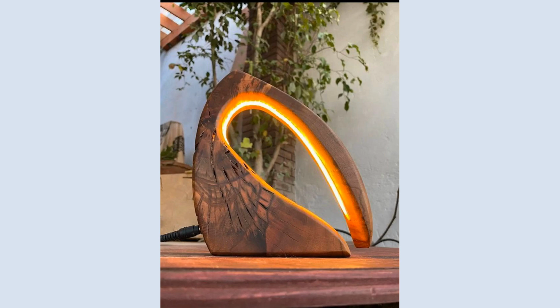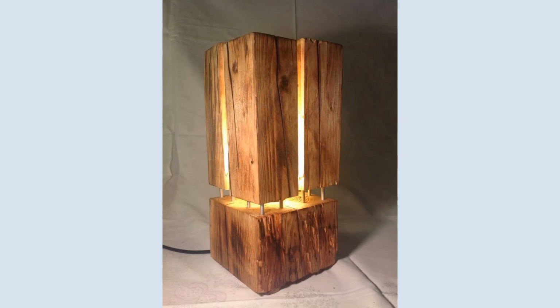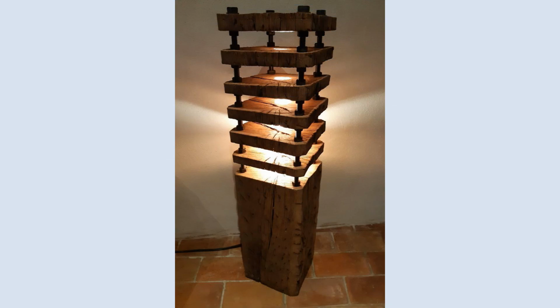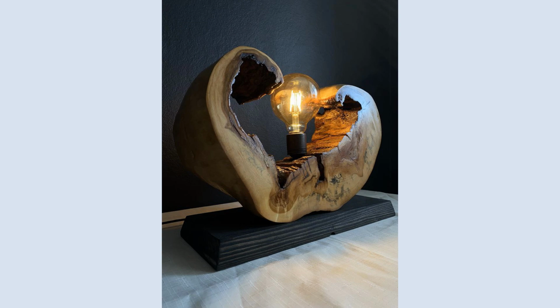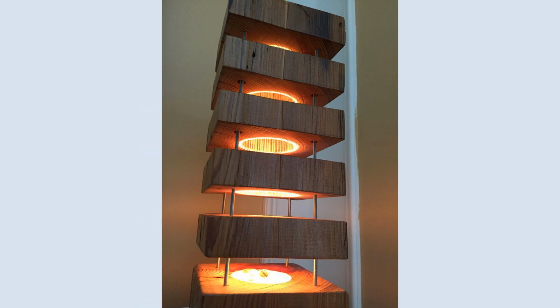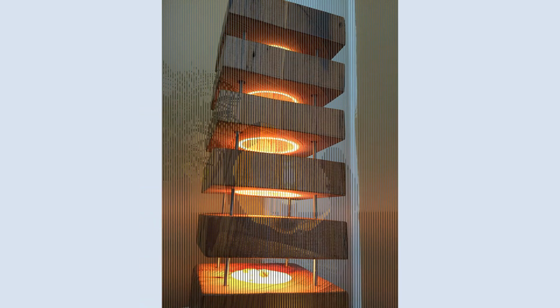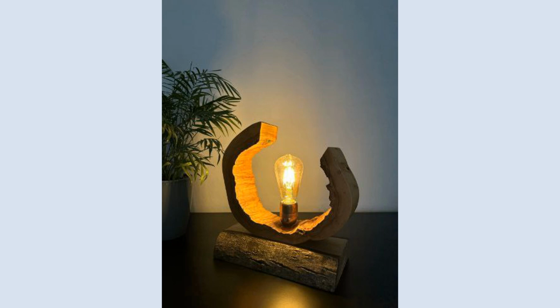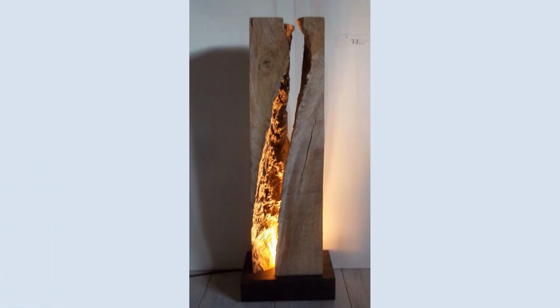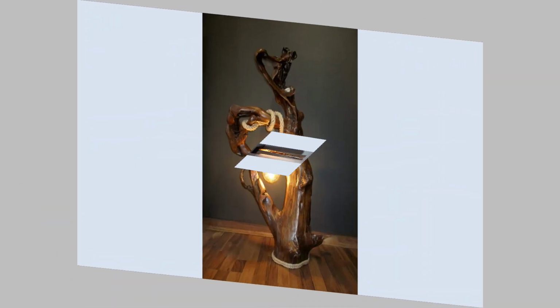Imagine a minimalist lamp with a smooth oak base, glowing gently on a bedside table, or a rustic table lamp crafted from reclaimed driftwood, its irregular form capturing the spirit of nature itself. Or perhaps a contemporary geometric lamp, where sharp angles of walnut meet soft light, blending tradition and modernity. These lamps are not just sources of light. They are design statements, symbols of how we live, how we relax, how we express ourselves through our spaces.